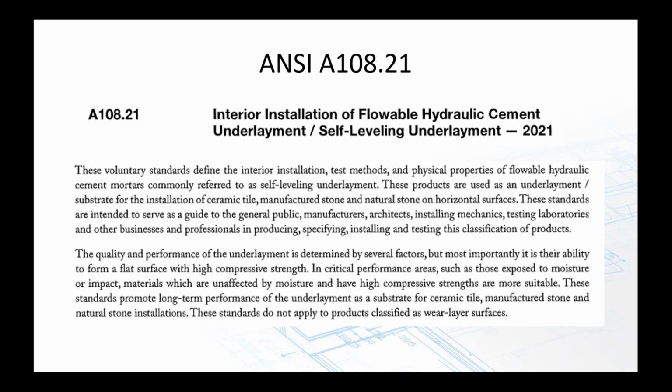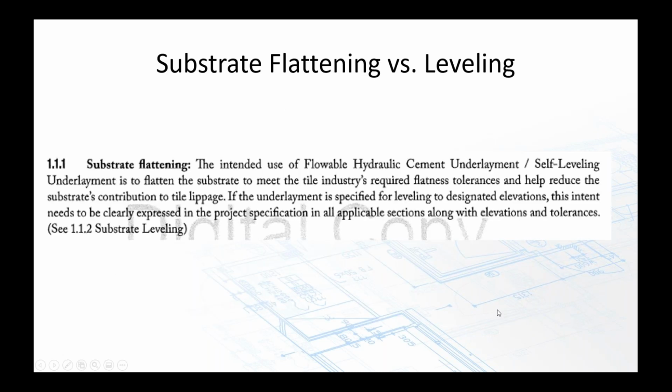You'll notice the word flat keeps coming up, and when I talk about why the term self-leveling has caused some issues, this is where you start to see it. Again, in all the standards we've talked about and what we're needing to achieve for a tile installation, the word flat comes up over and over. And what we have not yet seen is the term level. There's a difference, and it's caused problems for contractors in the past when you get somebody who wants to split hairs about what the expectations are on site.